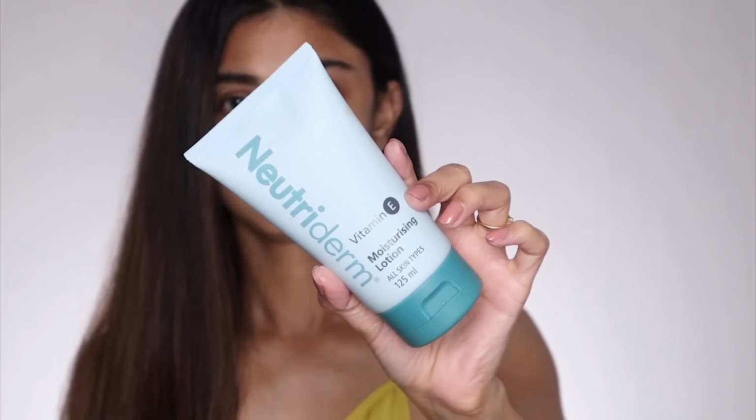First product I'm going to show you is this moisturizer. So this one is the Nutriderm Vitamin E Moisturizing Lotion. I love this moisturizer. So you need to have a good moisturizer, whatever it is, whatever suits your skin. You just have to have a good moisturizer for a good base. Now this one is for all skin types. It soothes and hydrates my skin and I absolutely love it. You guys must have seen me using this in so many videos.